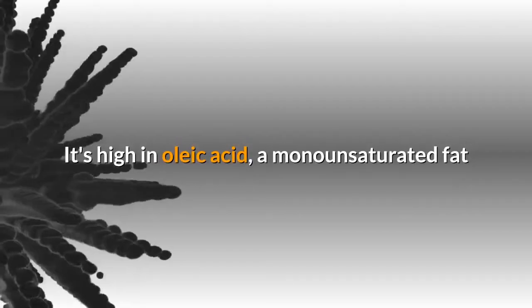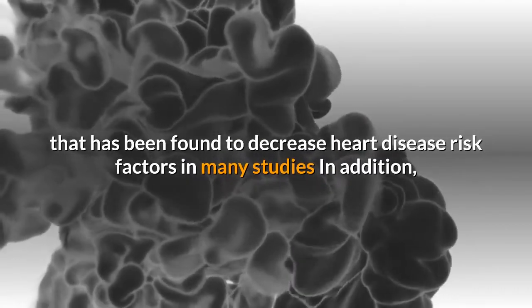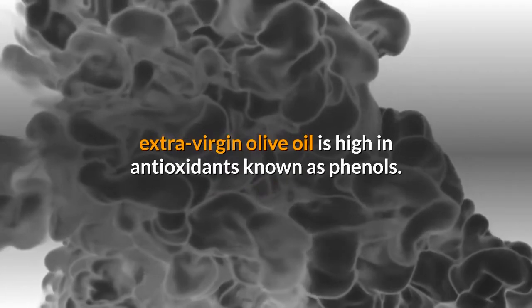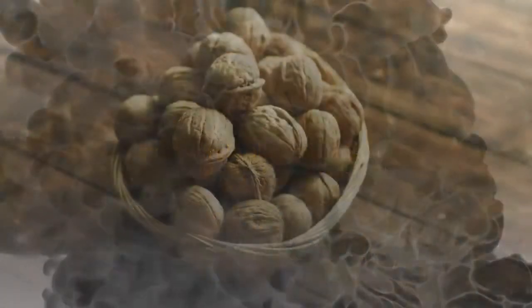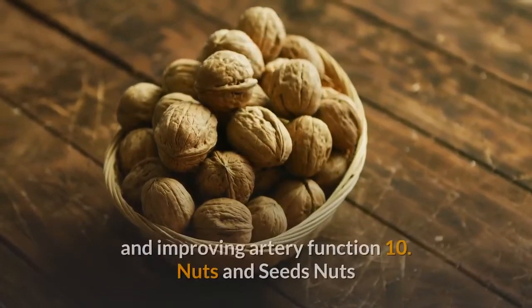It's high in oleic acid, a monounsaturated fat that has been found to decrease heart disease risk factors in many studies. In addition, extra virgin olive oil is high in antioxidants known as phenols. These compounds further protect heart health by decreasing inflammation and improving artery function.